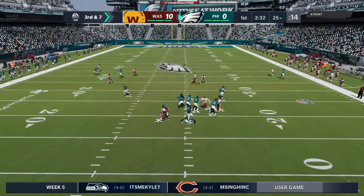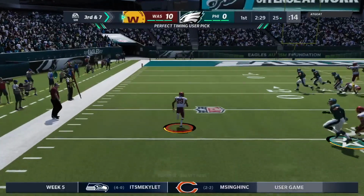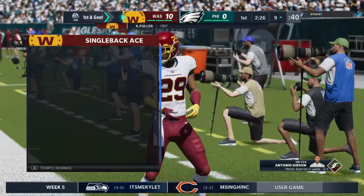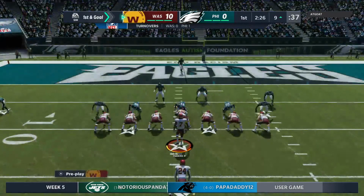From the gun on 3rd down, Wentz. And he fires one that's intercepted. Picked by Kendall Fuller. He had a little bit of the turnover bug last week. 3 interceptions. Not an absolute disaster, but another one here. Do you start to get a little worried?